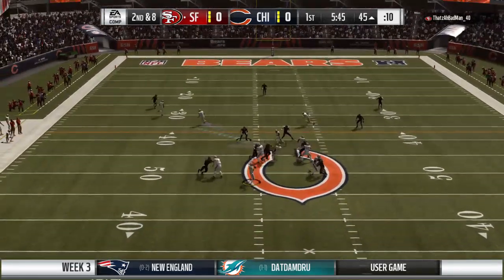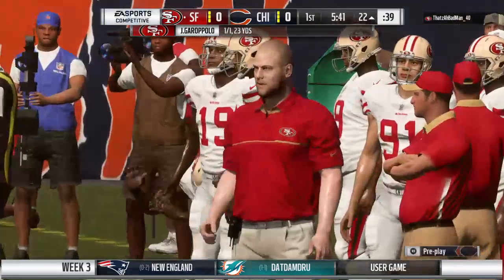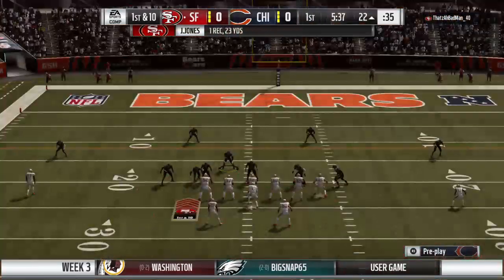Now Garoppolo throwing on second. And he'll get this one down near the 20-yard line, just shy of the 20. 23 yards on the play.